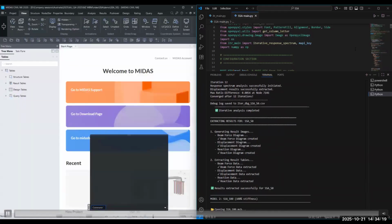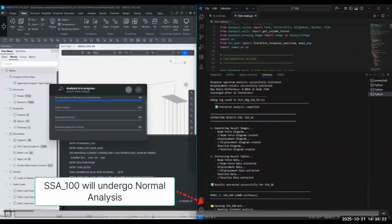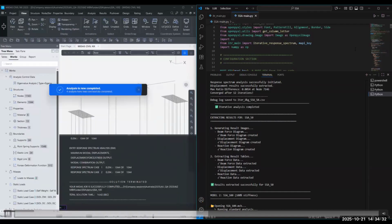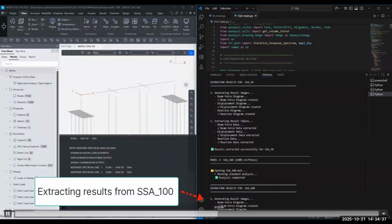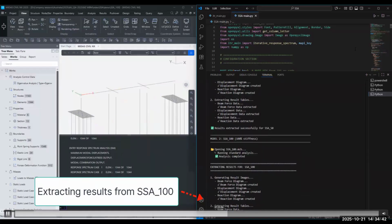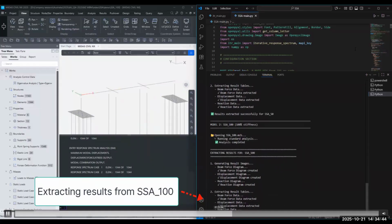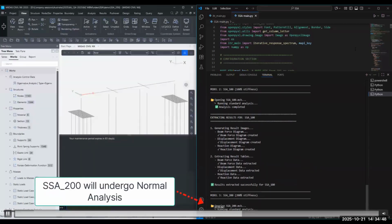Then next up, it will open the second model. So all of this with a single click, it will be conducted. Second model, SSA_100. It will be analyzed, and also its results will be extracted in an Excel spreadsheet. You can see the UI of the software changing because it is actively extracting the results from the software into the spreadsheet. Yeah. And finally, the last model, which is SSA200, it will automatically open that model, analyze it.